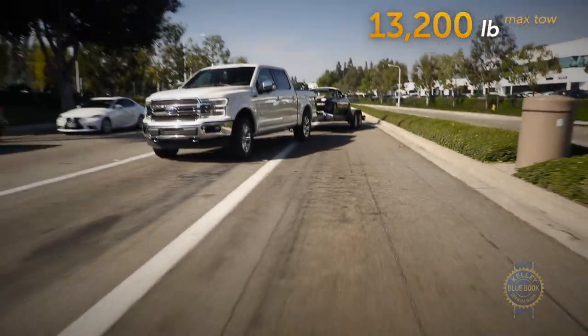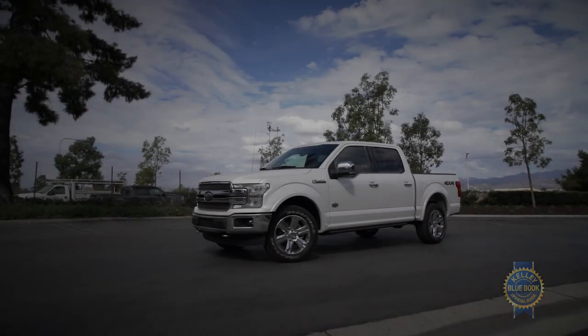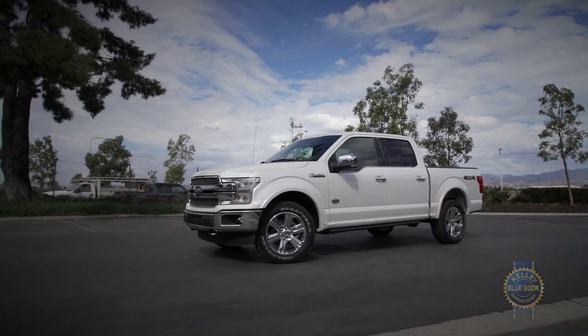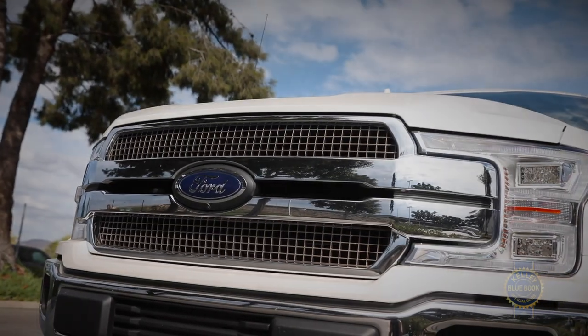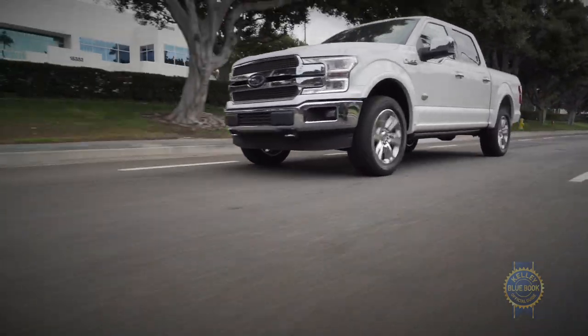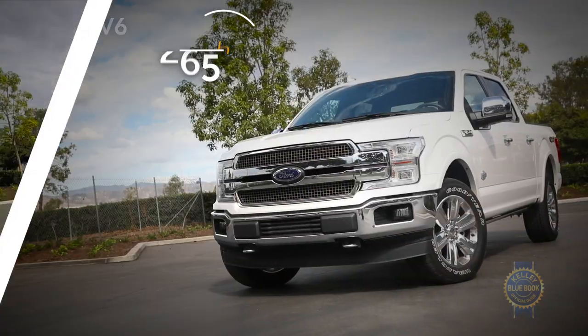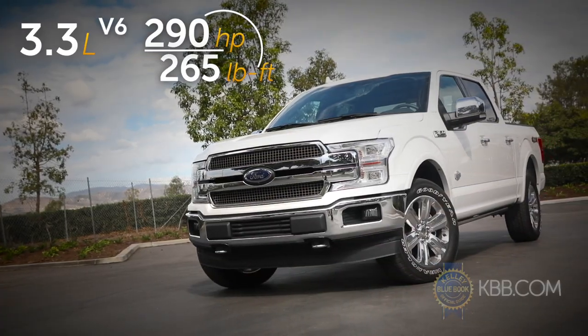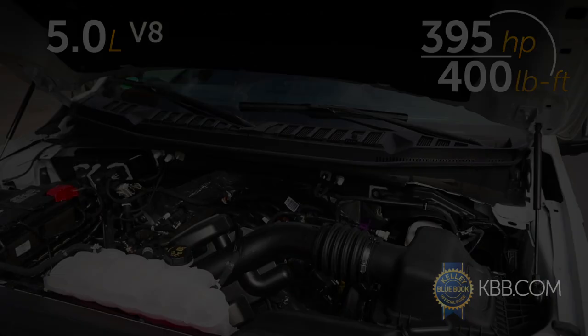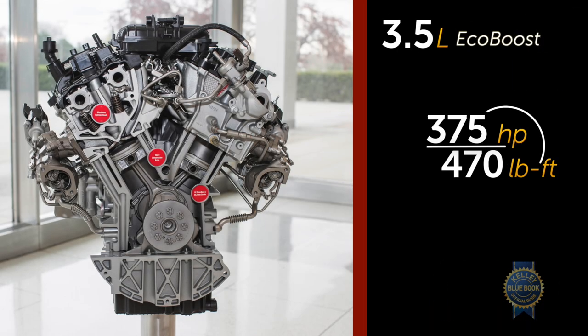It has best-in-class towing and best-in-class payload capacity. The F-Series is also the best-selling vehicle in the US, so clearly Ford is doing something right. Where engine choices are concerned, the F-150 provides a Silverado-like buffet. And here we go again. There's a 3.3-liter V6, a 5-liter V8, EcoBoost V6s in both 2.7 and 3.5-liter variants.